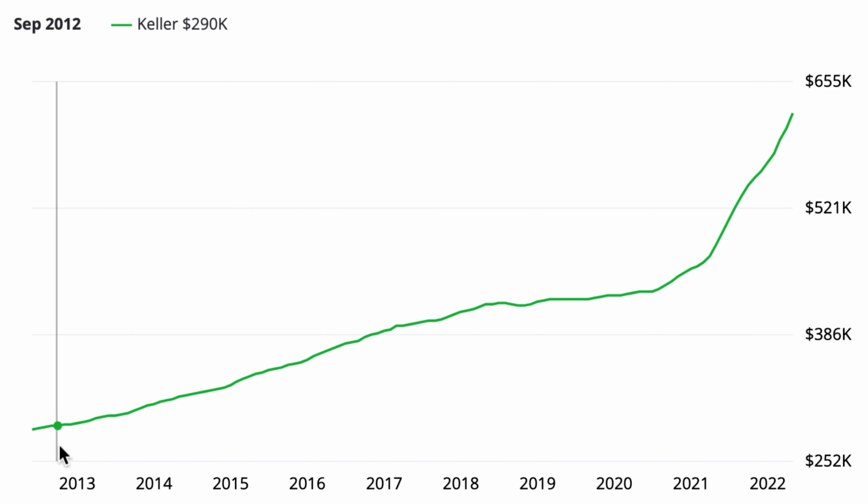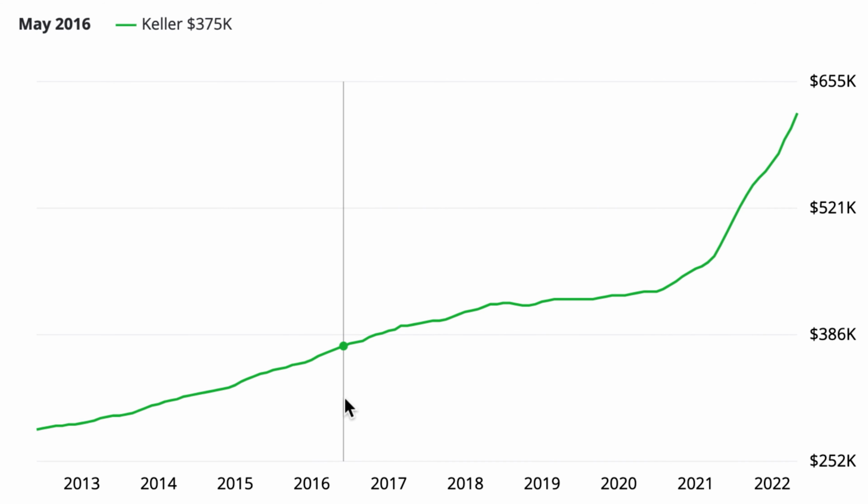And to better illustrate that jump, see what happened to the home values in the last 10 years in Keller. As you can see, there's been a steady increase and steady rise, but when you get to 2021, it starts jumping up dramatically. Now again, I really want you to lean in on this real estate conversation, not because you're looking to sell today or looking to sell in 20 years. That doesn't matter, because home prices are gonna go up and down.